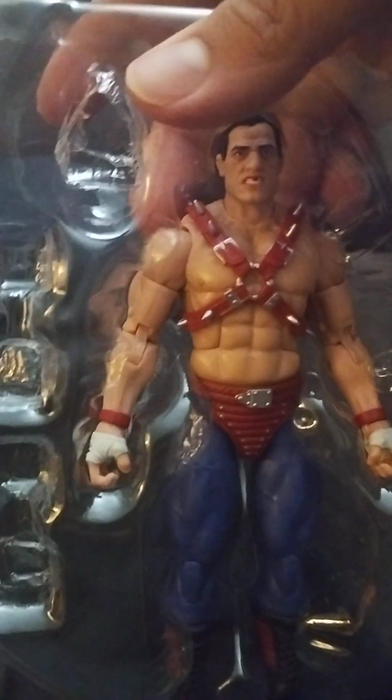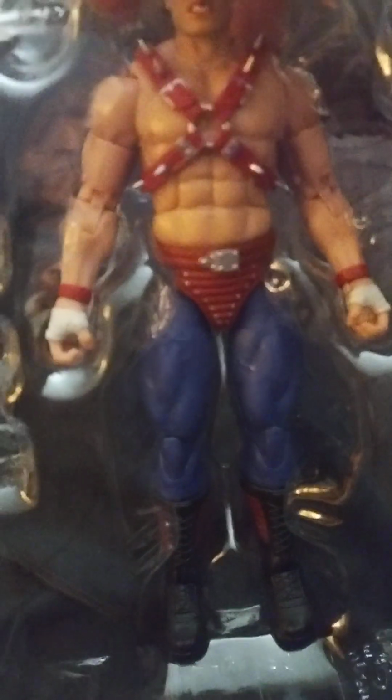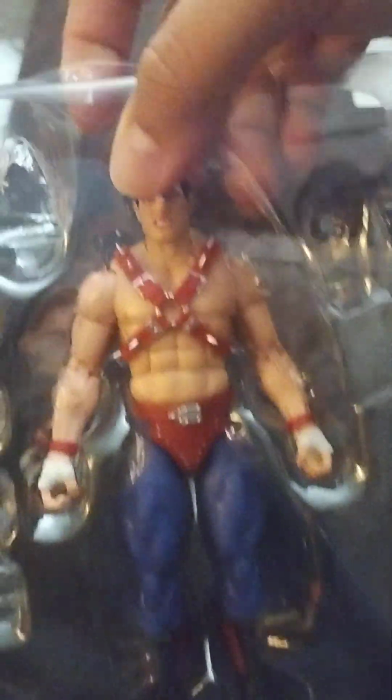And he does have the articulation you would expect, which goes without saying. Most Joes, I think, are 26 points. Double jointed knees, double jointed elbows, bicep and thigh swivels. Boot cut. Lower ankle joint. Wrist joint, obviously, and then the ab crunch, and of course, the swivel as well at the ab and the double jointed neck, which allows the head more movement.